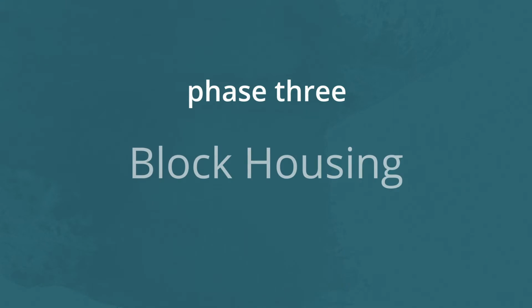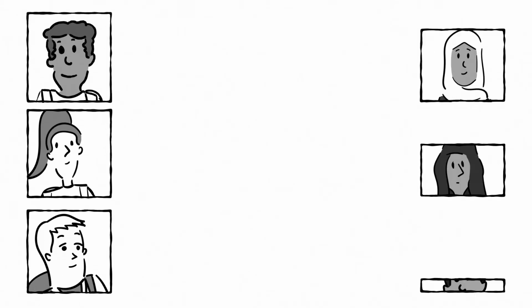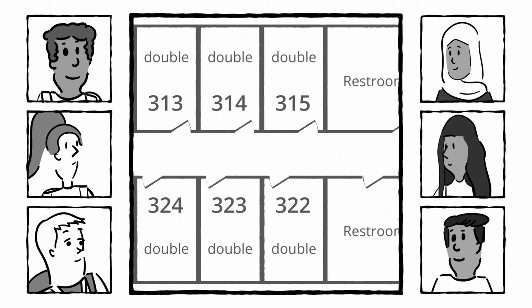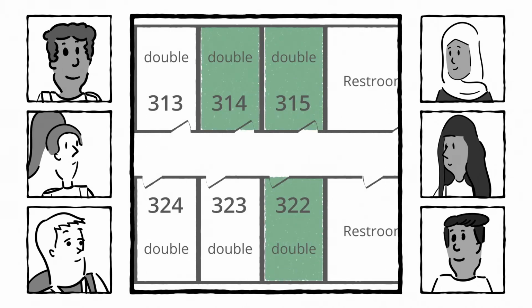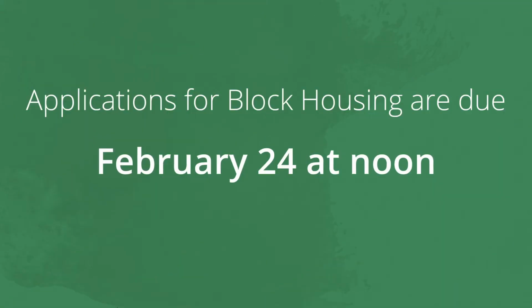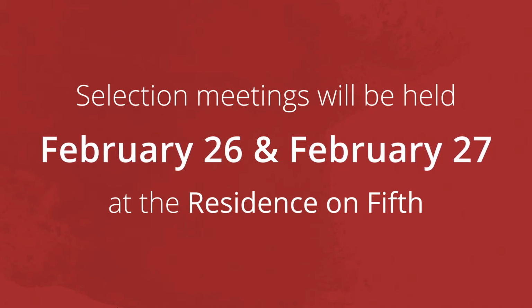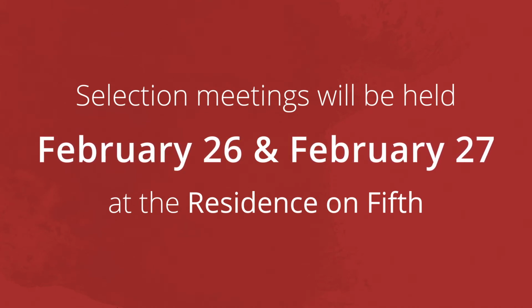Phase 3, block housing. If you've got a group of friends and you all want to live close by each other, you can use this option to select a block of rooms that are grouped together. This takes some organization, so you'll have to pick a block leader who will attend selection meetings and pick the rooms for your group. Applications for block housing are due February 24th at noon, and the selection meetings will take place February 26th and 27th at the Residence on 5th.